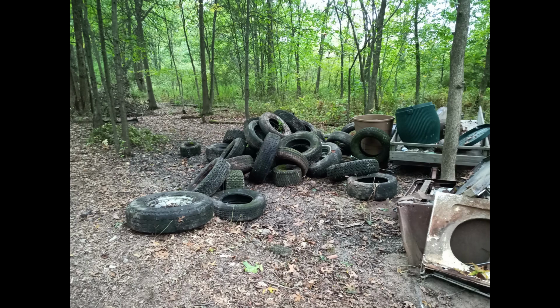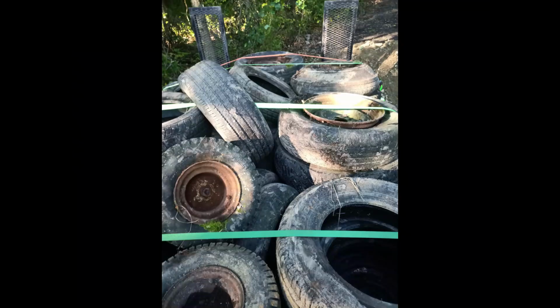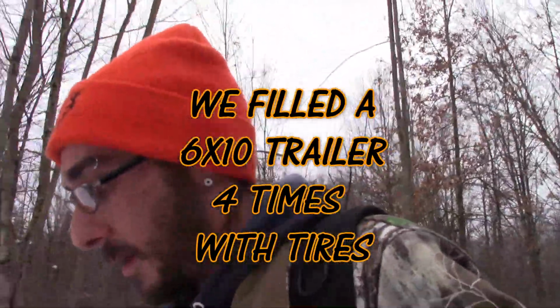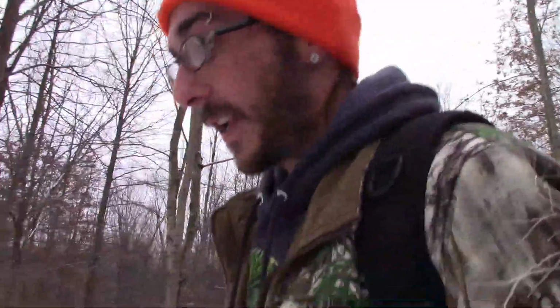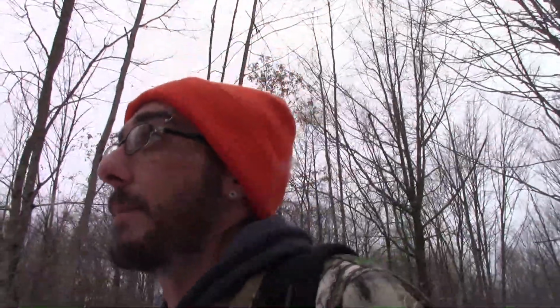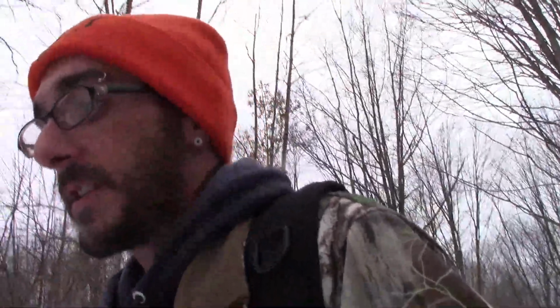One of the hardest things that we have had to get rid of so far was the over 200 tires that they dumped in the woods and left here. And luckily, we had a really big help from the township. They took all of the ones that we had that were off rims for free, instead of us having to pay for their disposal. But that still left us with roughly, I think, close to 60 of them that are still on rims.